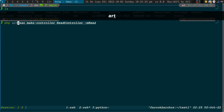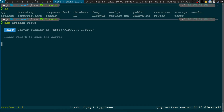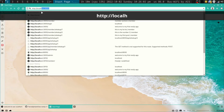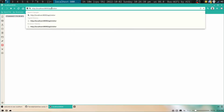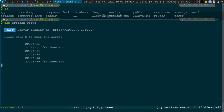By typing php artisan serve, our system is working. So the URL that you're going to hit will be 127.0.0.1 on port 8000. So let's have a look. http://localhost:8000. All right, and have a look here. If you have a Laravel page back, you're cool now. You're good to go. If you type in API/visitor, you should get the result back as a JSON file like this. Now our backend is already working.